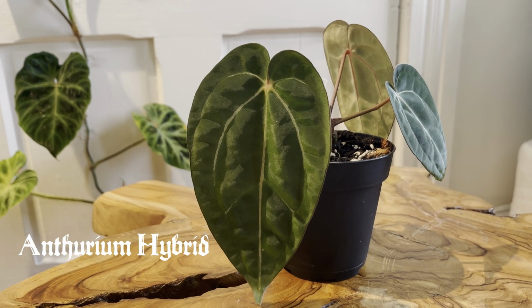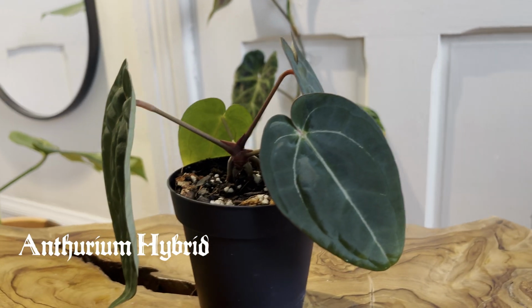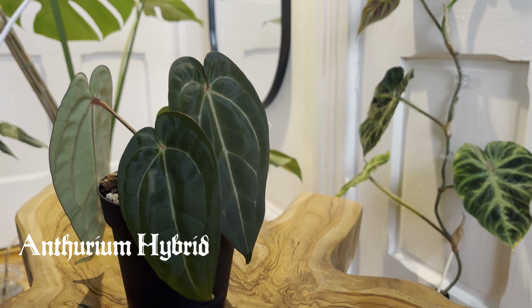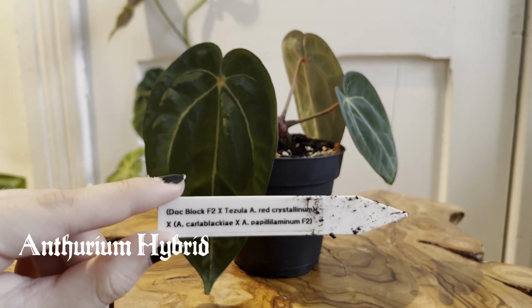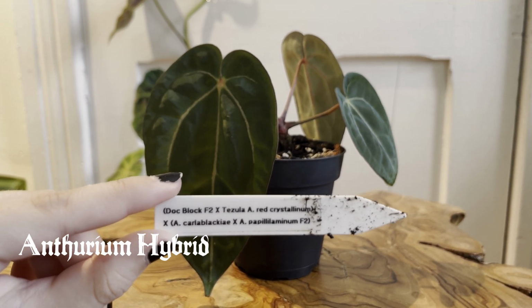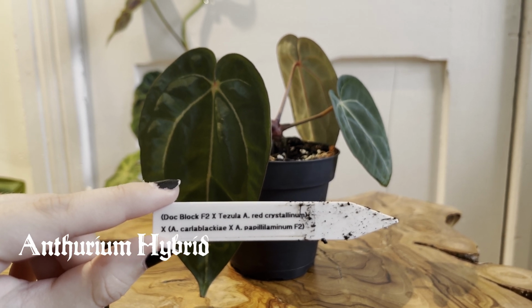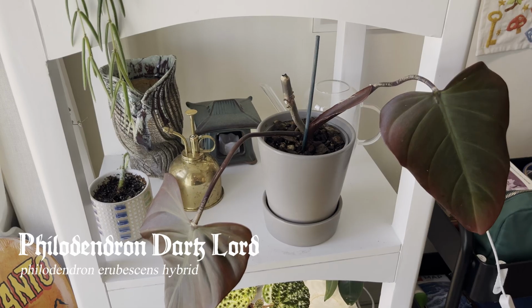But moving on to what I have in the humidity cabinet, this is my one and only anthurium, which is very surprising that I don't have more, considering they're very, very gothic plants, and I post about anthuriums all the time on my Instagram. But this is my hybrid that I got from Green Hughes. It's a hybrid of a bunch of things, and it's very beautiful, and the leaves are so velvety. I really love it, and I really do want to get more anthuriums in my collection eventually.